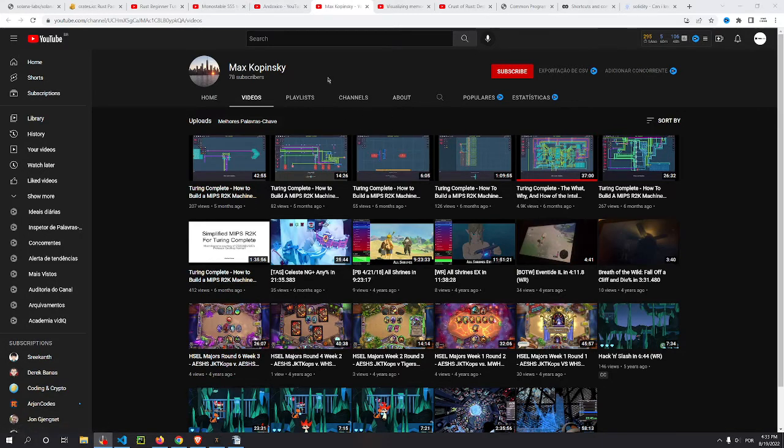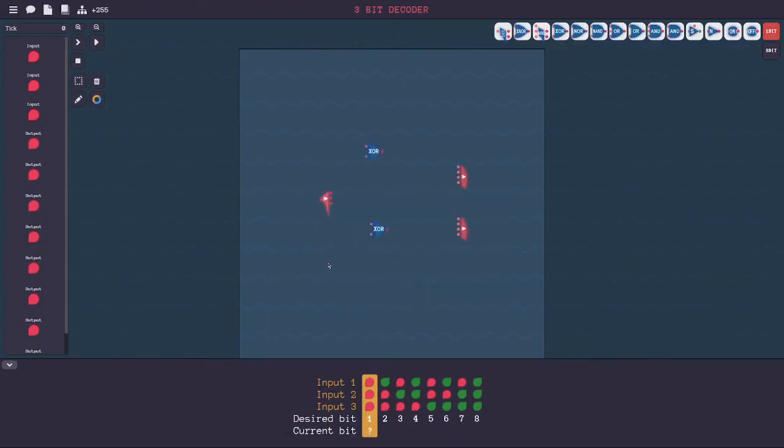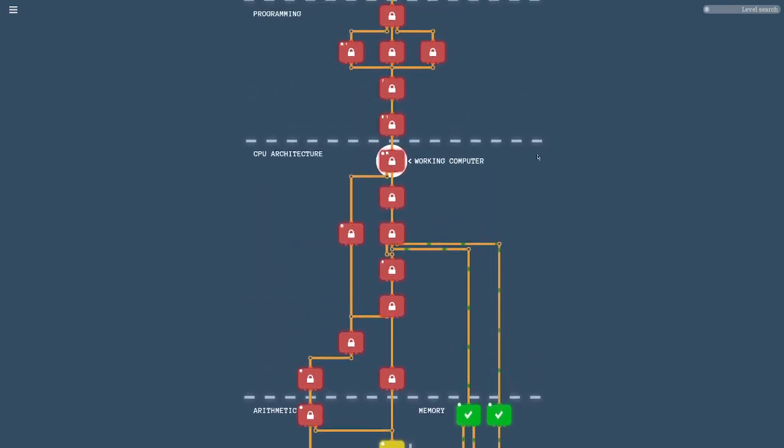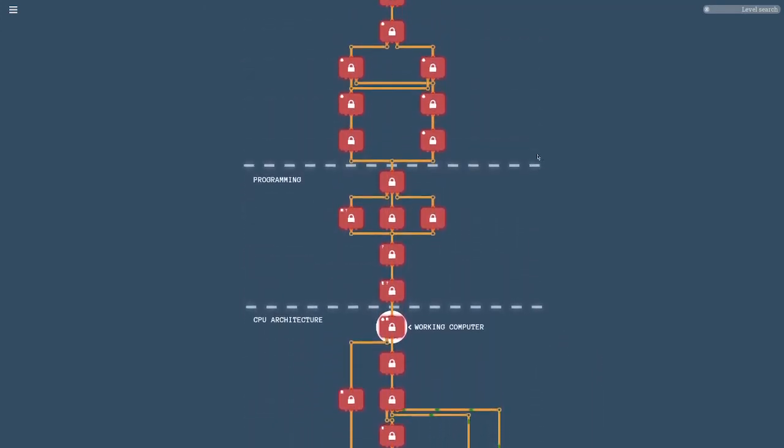Watch the videos for the solutions. Hopefully they will have the solutions. If not, then I think I'll just spend more time trying to figure out one and then watch videos. But yeah. And then hopefully I can get up to the last level here, which is assembly.